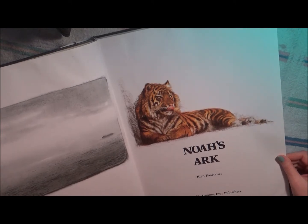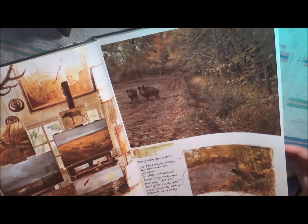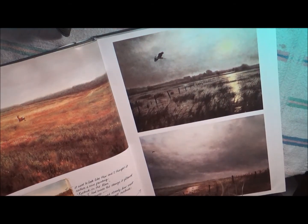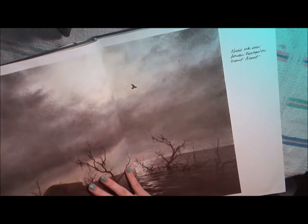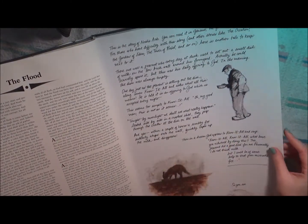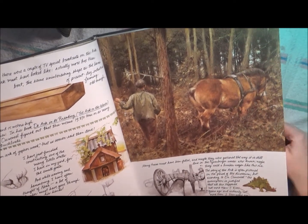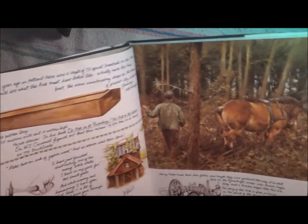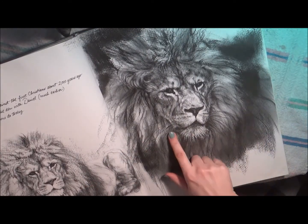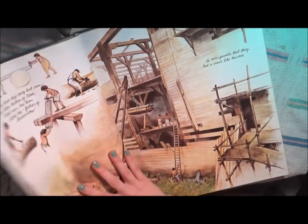But every drawing in this book is absolutely gorgeous. I don't know if my camera's picking it up very well, but I absolutely love this book. It is so pretty. I'll go through it kind of fast though. He pretty much did a bunch of illustrations about what the ark would be like in the flood. All of these drawings are so pretty. They remind me of more classical art, and the reason I think I loved this book so much when I was a kid is because he had so many animals in here, and I loved animal drawings.